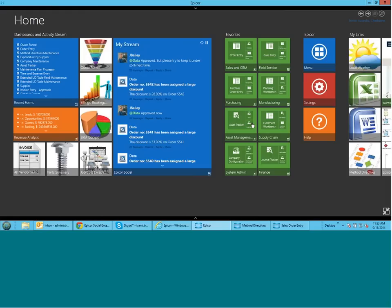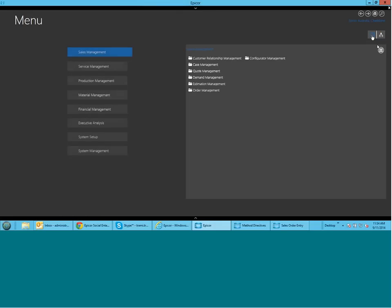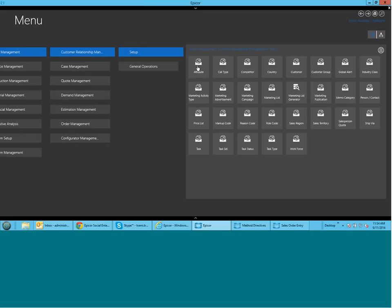Now, if I was to access my menus, you'll see they're a very traditional looking menu structure. And one of the things that's been introduced is the ability for people who prefer, especially if they're on a tablet, to be able to view the menu structures in a tile or zoom format. So I have the ability to go through that in a sort of a tile format. And that really comes down to your preference, but also what device you're going to be accessing the application in, whether it's your desktop or through a mobile device.